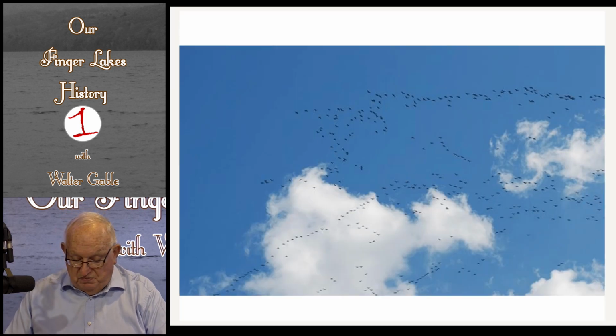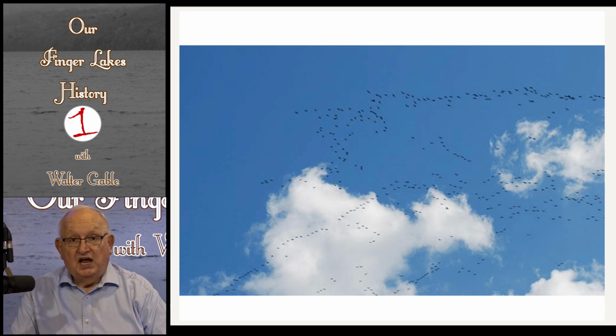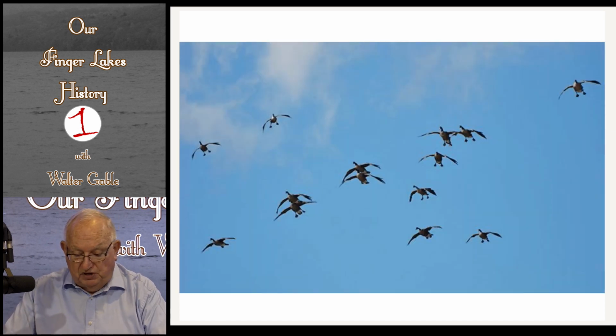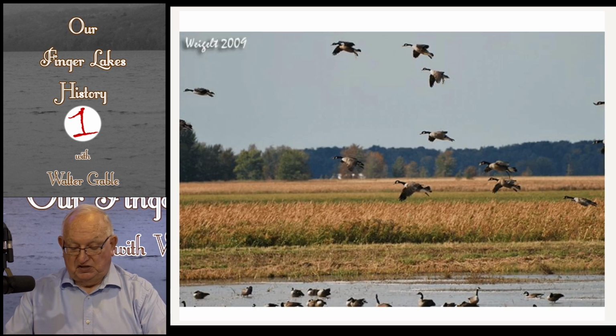Here you see some migrating geese who use the Montezuma National Wildlife Refuge as a major stopover point in the so-called Eastern Flyway of the United States. A common sighting is this, a flock of Canada geese in V formation. It is a truly beautiful sight to see Canada geese setting their wings, as it's called, to prepare for a landing. Here you see some Canada geese about to land.